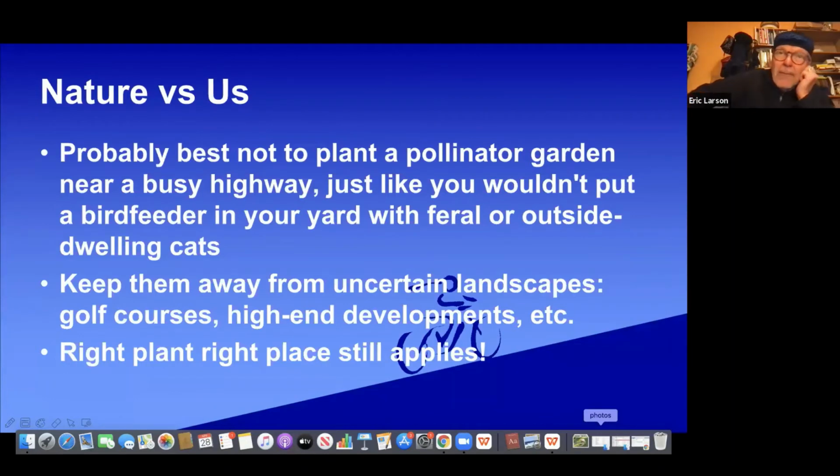Now, there has been a change in the ethic in the larger scheme of things. There has been a change in the ethic and the practices of golf courses and high-end developments. But if you don't know, or if you see those little signs that this lawn has been treated, then you want to avoid those situations. Find another place to put your pollinator garden. And again, the right plant, right place still applies.